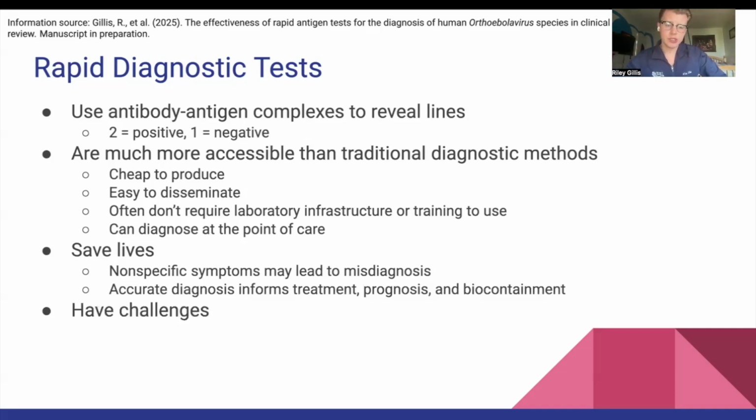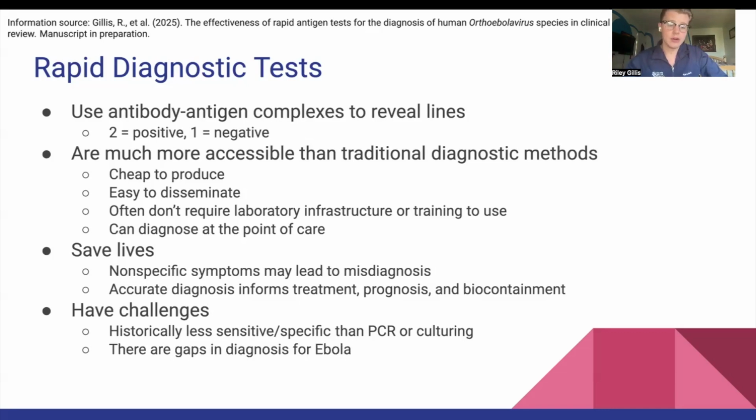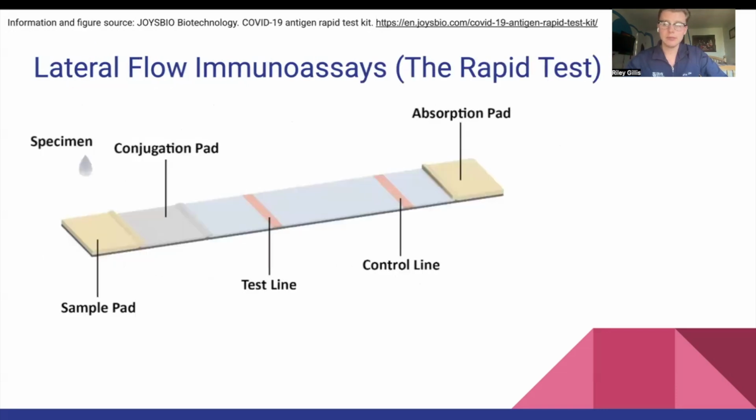But there are some challenges to rapid tests. Historically, they are less sensitive and specific than PCR or culturing. So they're known to have more false positives and more false negatives than molecular tests like PCR. And there are gaps in the diagnosis for Ebola, as we will get into today.